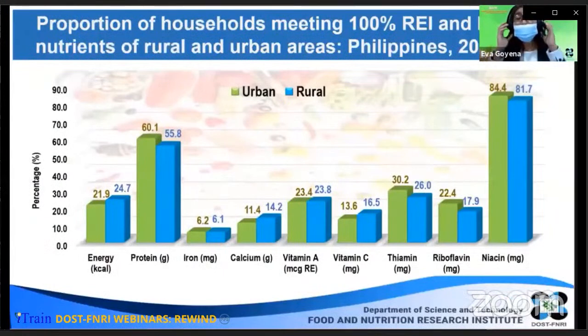Between rural and urban areas, the proportion of households meeting energy was slightly higher in rural than urban areas. There were more rural households who achieved 100% of the vitamin C adequacy at 16.5% and calcium adequacy at 14.2%, than that of the urban households. So highlighted earlier was the higher intake of meat, fish, poultry among urban households.